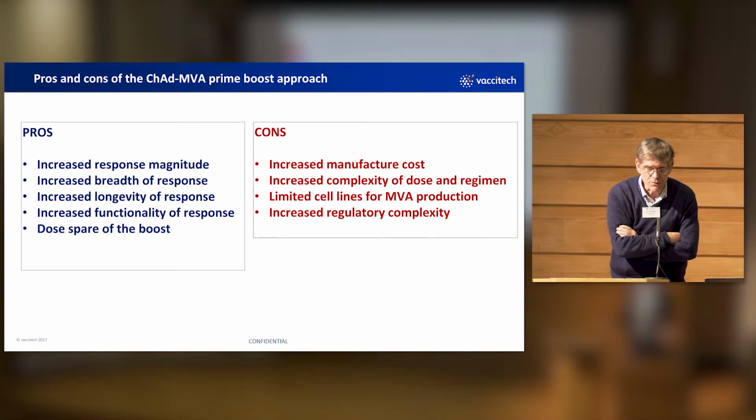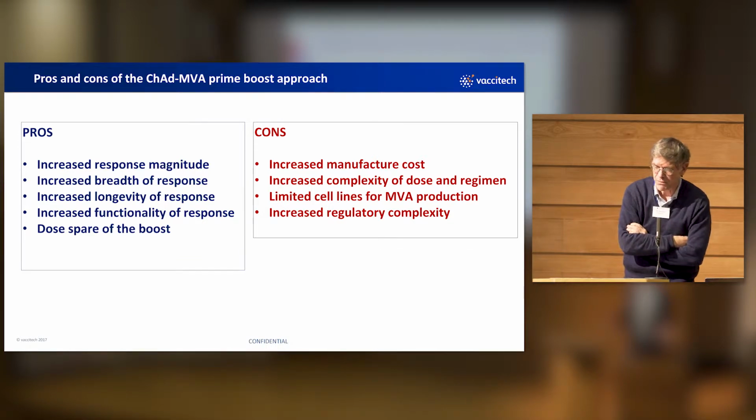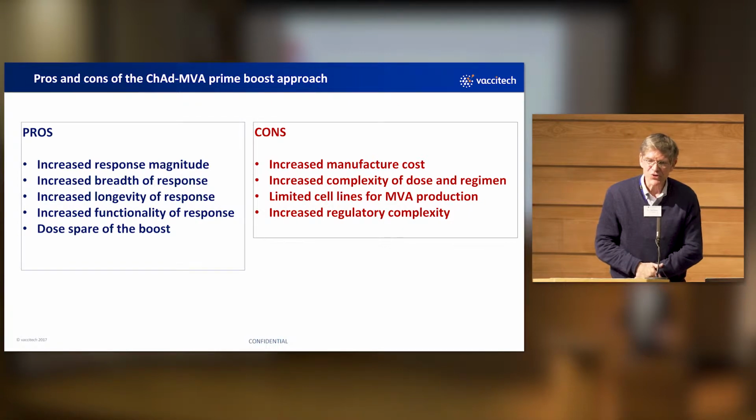And you can dose spare the boost. So the dose of MVA that can be used once you prime can be much less than a dose that you would give, say, to an individual primed by a natural infection. What are the cons? Obviously, if you're going to do this, you have to make two products, which is a real pain and a big expense.